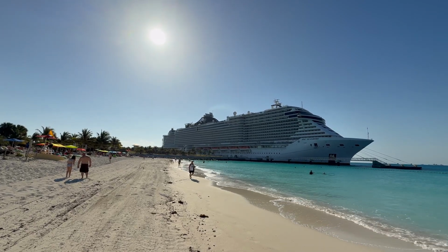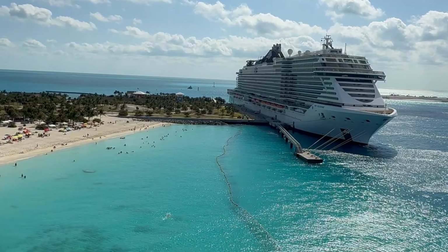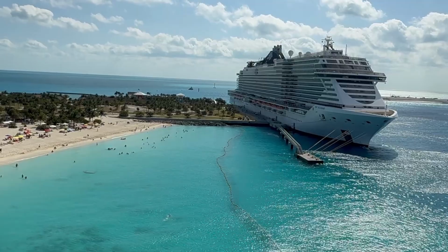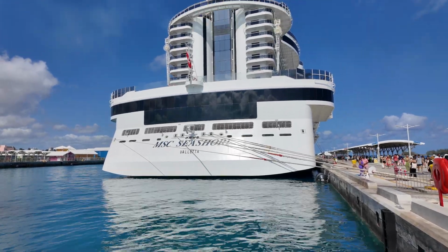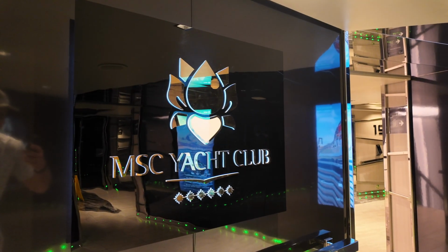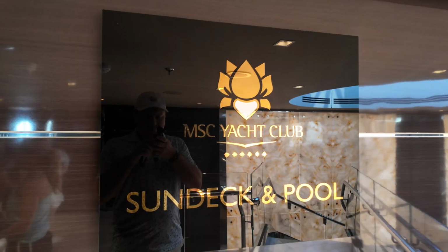Today I'm excited to bring you on board the MSC Seashore. She's an EVO-Class ship sailing for MSC out of Port Canaveral. She does short Bahama sailings like I was on, as well as week-long sailings throughout the Caribbean. With 20 decks and over 170,000 gross tons to show you today, we're going to have to get started.